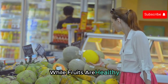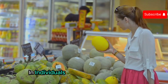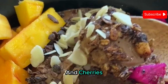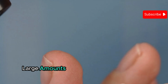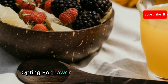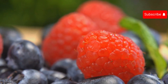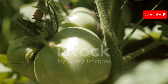While fruits are healthy, some high-sugar fruits can contribute to inflammation in individuals with rheumatoid arthritis. Grapes, mangoes, and cherries have more natural sugars than berries or citrus fruits. Large amounts can spike blood sugar and insulin, triggering inflammation. Enjoy fruits in moderation, opting for lower sugar options like berries, citrus fruits, and apples. Berries are rich in antioxidants, helping combat inflammation.